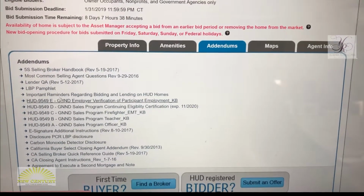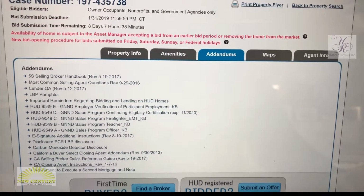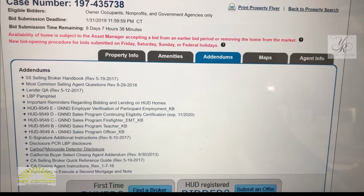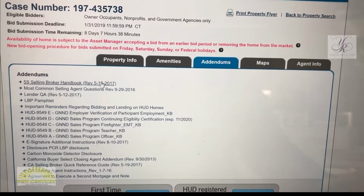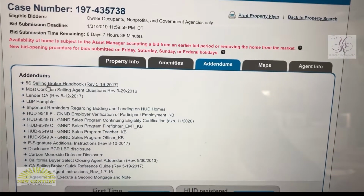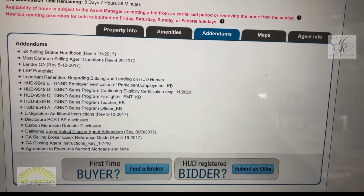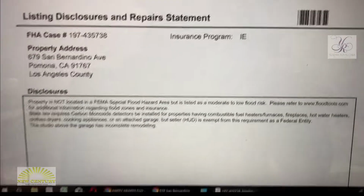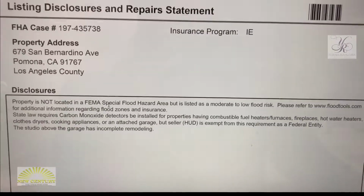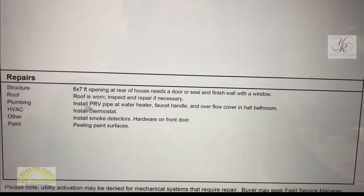Other things to look for: amenities, so parking, addendums. I recommend always looking up any addendums that are in here. If you're new to selling these properties, pay attention to the broker handbook if you're an agent. What else is here? The disclosure PCR is what's going to tell you what kind of repairs are needed on the property, so if you are purchasing this home, the repairs that are required.